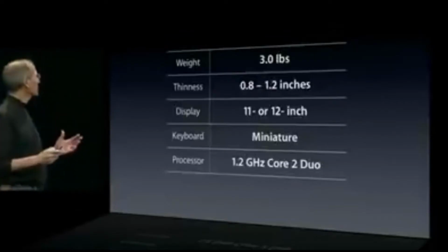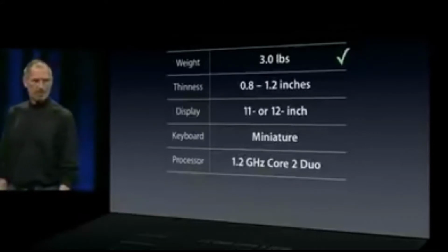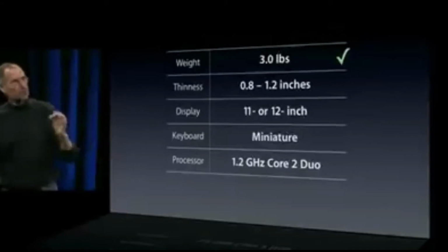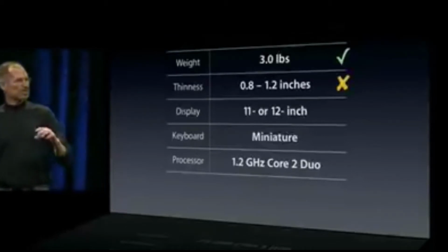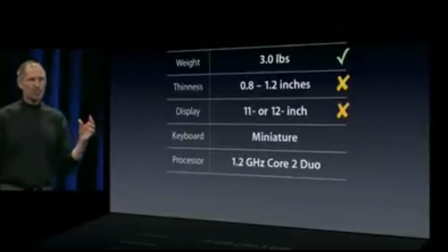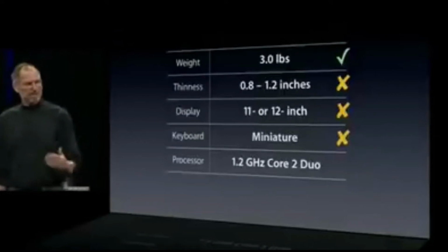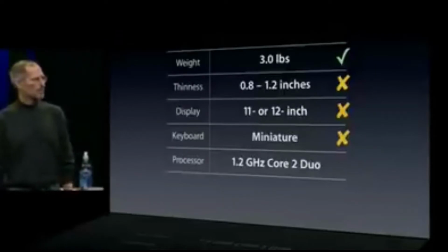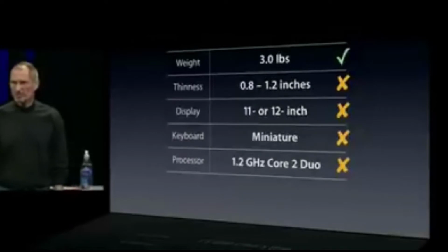I think is a compromise here. We think the weight's a good target, 3 pounds. But we think there's too much compromising to get there. Too much compromising on thickness, too much compromising on less than a full-size display, less than a full-size keyboard, and we think you could put even more performance in one of these products.